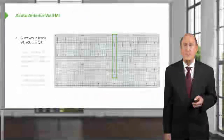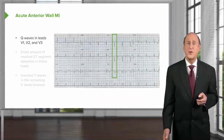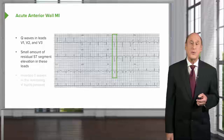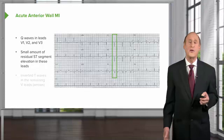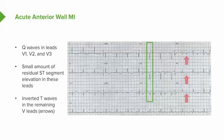Here's another example. Here are Q waves in leads V1, V2, V3. Notice the green boxes. There's a small residual amount of ST elevation in these leads. So this infarct may have been within the last few weeks or days. And there are also inverted T waves in the rest of the anterior leads. Again, telling you this is an anterior wall myocardial infarct.